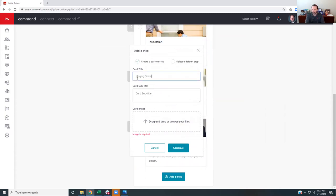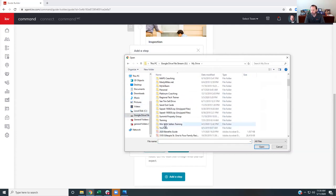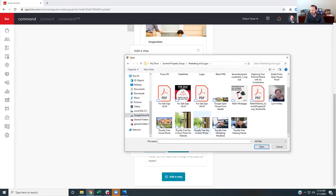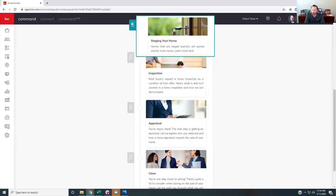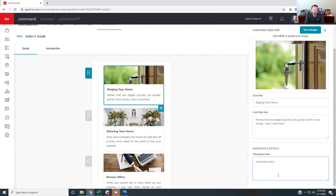We talked about staging. Staging your home. And then I could choose a photo that I wanted to be included on that. You do have to have a photo. So my recommendation is you spend some time going to some sites that have copyright and royalty-free logos. Shutterstock is one of those, and get you some of the photos revolving around real estate, and then you can create that new step. If I want to move this, by default, the new steps show up at the bottom. And so in order to move it, I can just move it up to the top. And then I would click on it to write in all of the workspace text that we just talked about.